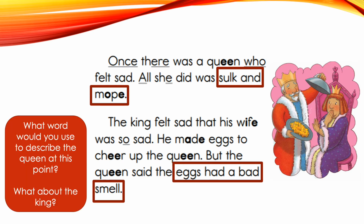What word would you use to describe the queen at this point in the story? What word would you use to describe the king? Let's keep reading.